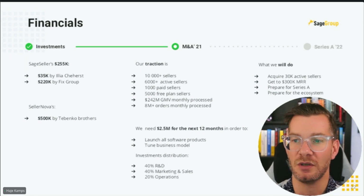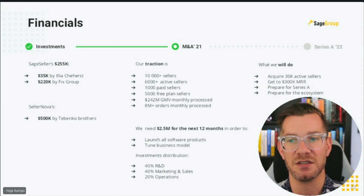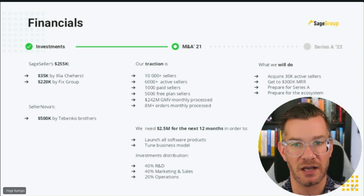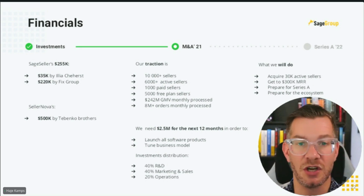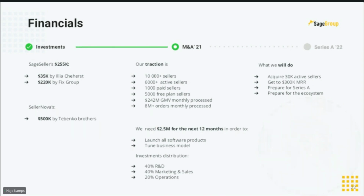Investment distribution. Okay, so I don't like it when people use percentages. And I have a whole different video about this. I'll link to it below. The way this chart is designed is that I can see investments, M&A, 21. Wait, so is it planning to do mergers and acquisitions with only a $2.5 million investment? I don't understand what's happening here.